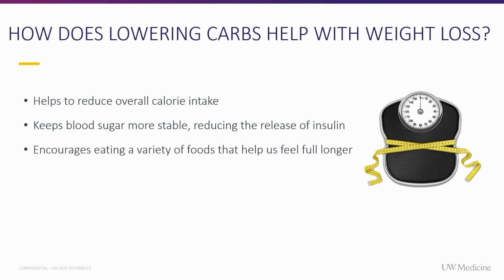Lowering our carbohydrates is going to help to encourage eating a variety of foods that will help keep us full longer. If we have a lot of carbohydrates, it may limit our intake of proteins or healthy fats that help us stay full a little bit longer.